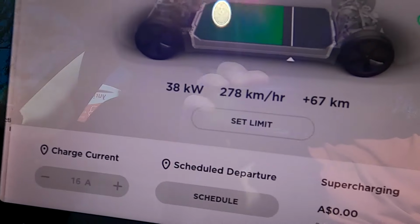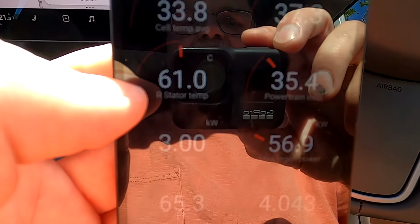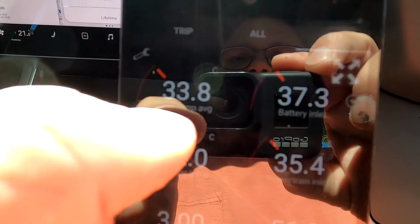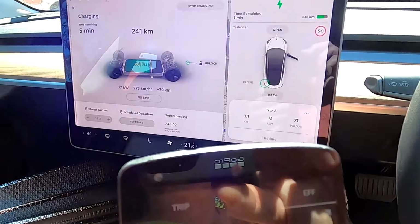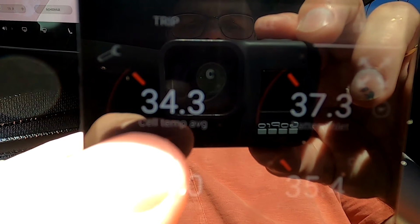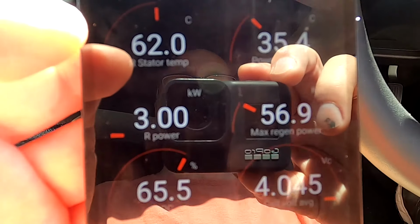We are at 64%. And you can see the rear motor has heated up to 61 degrees. It's still burning 3 kilowatts. And the battery has warmed up to 34 degrees already. So we are not getting too hot because we are stopping charging very soon. Thankfully, we're not going over 40 degrees here. I really like to avoid that as much as possible.